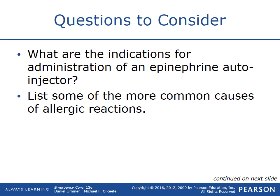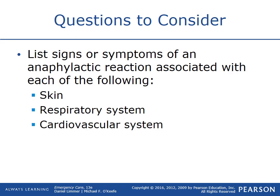Some of the more common causes of allergic reaction would be peanuts, bees, shellfish, some medications. So, list the signs and symptoms of an anaphylactic reaction associated with each of the following. In the skin, you might have hives, itchiness. You might have flushing, red skin, swelling in the face, and maybe a warm tingling feeling in the face, mouth, chest, feet, and hands.